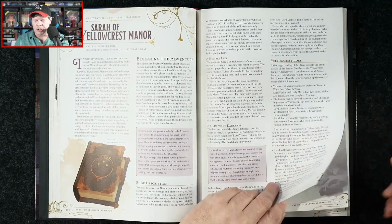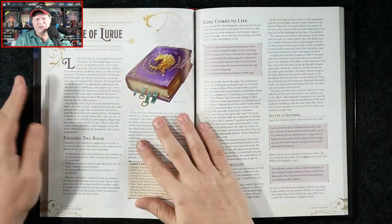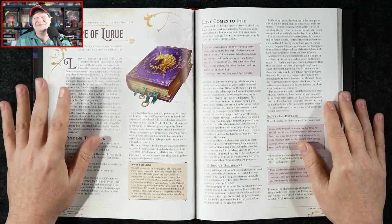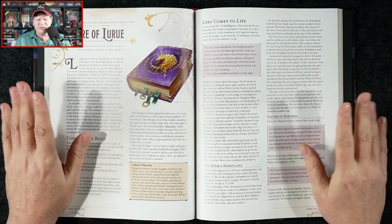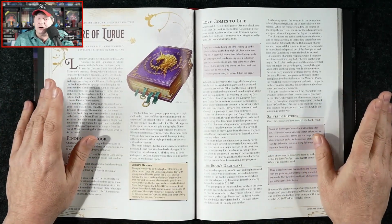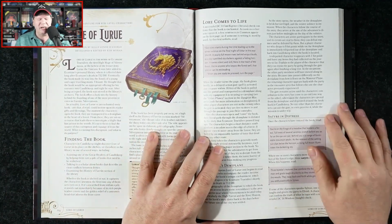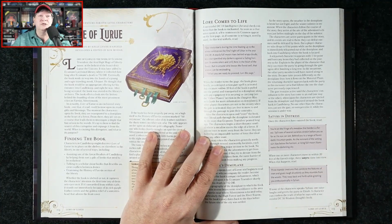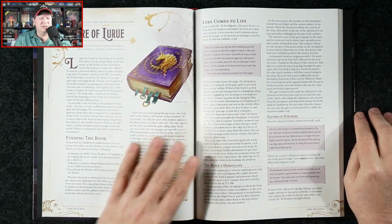And this is one of the longer adventures in the book. For the most part, these adventures average about 11, 12 pages. Some are a little shorter, some run about 10 pages, some run a little bit longer, but on average, they're about 12 pages long. I should point out that Sarah of Yellowcrest Manor was written by Derek Ruiz, and it is for 7th level characters.